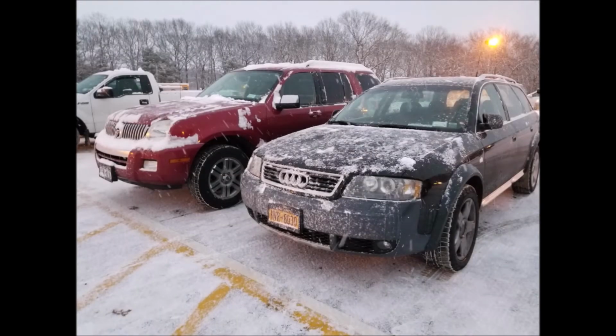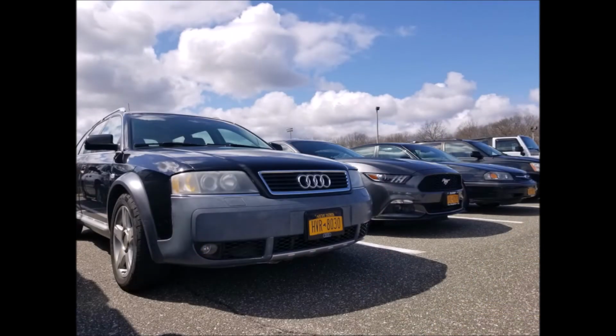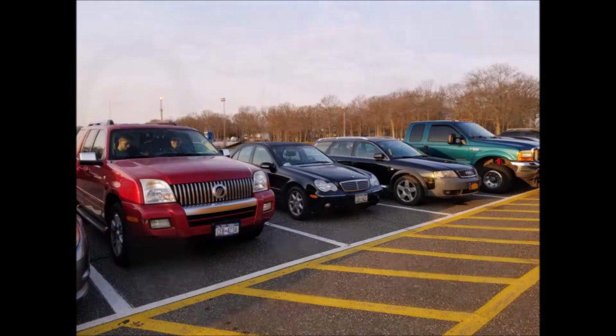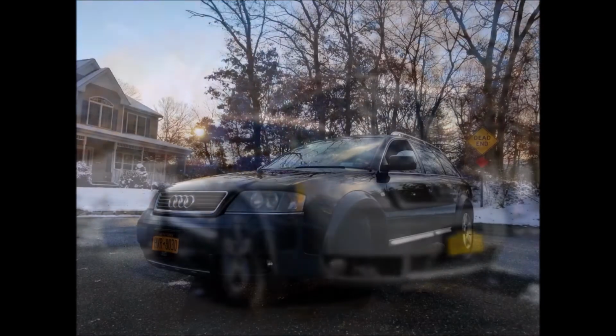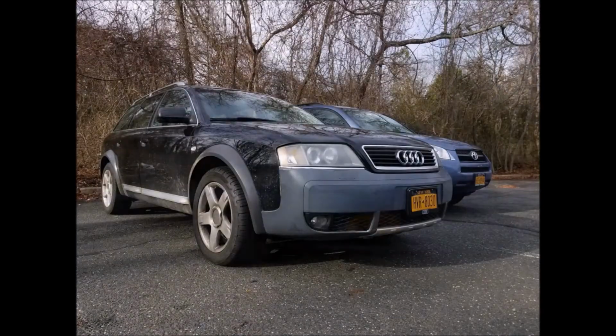So here are some pictures of the Audi in my high school parking lot. My car family grew from my buddy Anthony's car, that red SUV there, to Connor getting a Mercedes right there, and then Connor taking out his parents' Prius when he first got his license. Those were some momentous occasions, and it was definitely a highlight of my high school career, having all my buddies driving around with me.